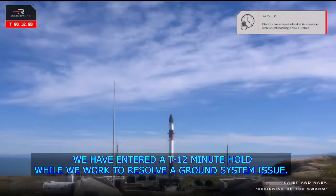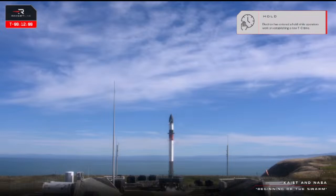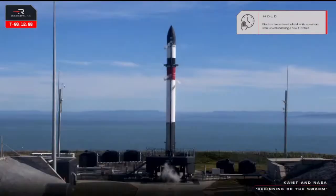If you're just tuning in, we're currently sitting at T-minus 12 minutes in a hold while the team works through a ground system issue. While we wait for an updated T0, we are being treated to beautiful views of Electron on Pad B at Launch Complex 1 in New Zealand. In fact, it's such a clear day that you can spot the Wairoa coastline in the background there.